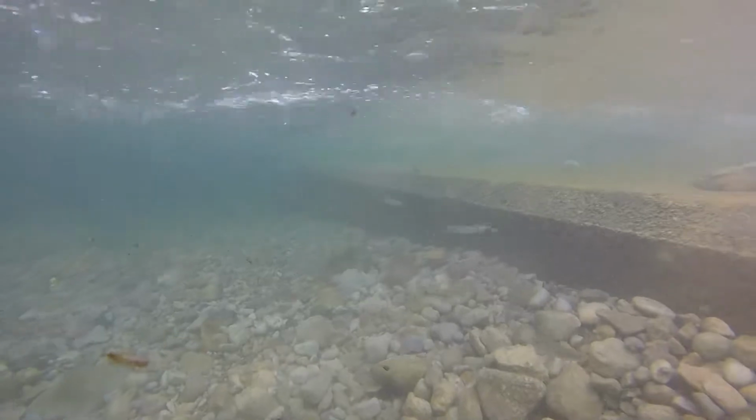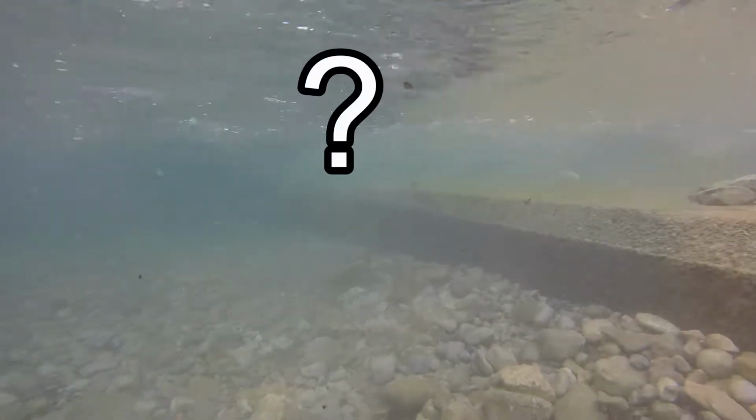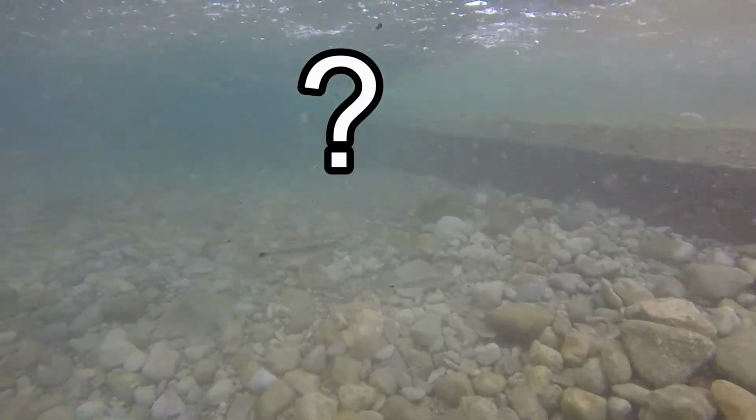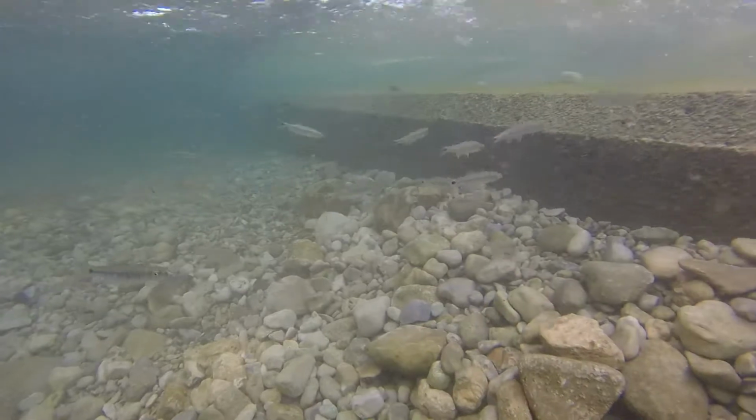Crazy fish. They look like titans. It's crazy. That is pretty crazy.